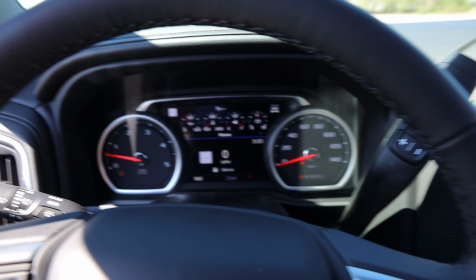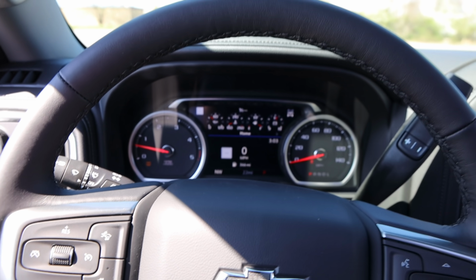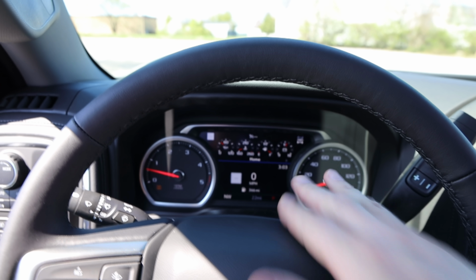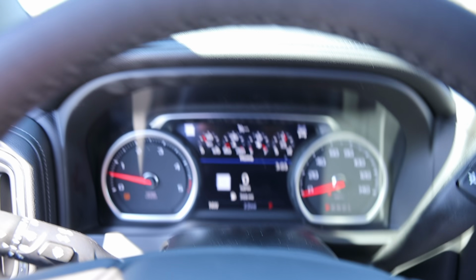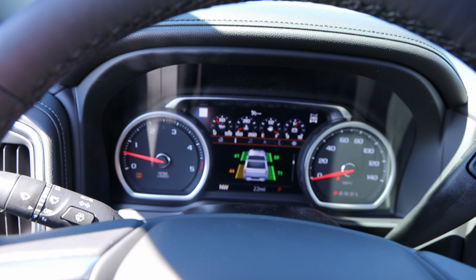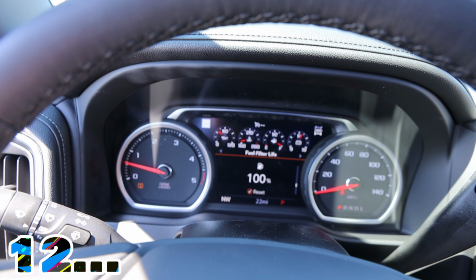So back to the home screen of this vehicle. I absolutely love this. I'm not gonna say the word awesome right here, but this is pretty cool because it gives you a lot of stuff, and for some reason we have a low tire now. But coming through here, you have all sorts of things. Ooh, that's really low. You have all sorts of really awesome things that just tell you everything.